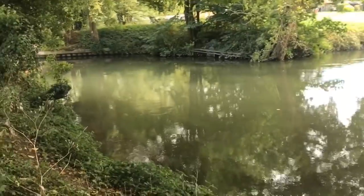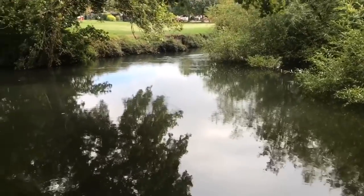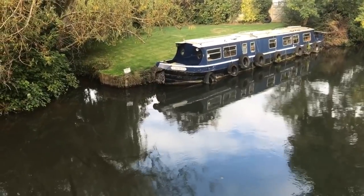So here is the bridge where the boat is. This is on the other side, and you can probably technically paddle here, but it's just a bit deep. And here's the boat that I was talking about.